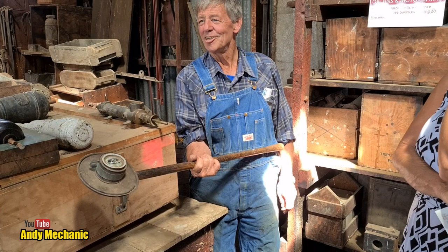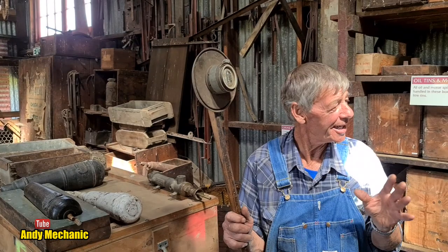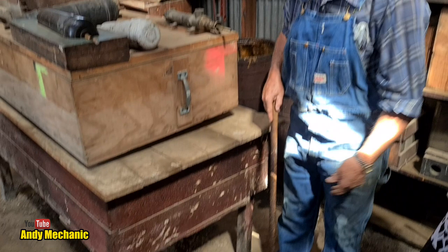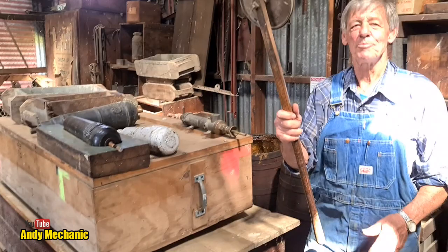What's that, sorry? Sowing seeds. That's dead right. You've been here before. He's got ability to think outside the square, this boy. That's exactly what it's for. You adjust the slide to whatever size garden seed you've got, and you can go out and plant your garden, just like that. I love that. That's fantastic. So there you go. You can put Mr. Watties out of business.